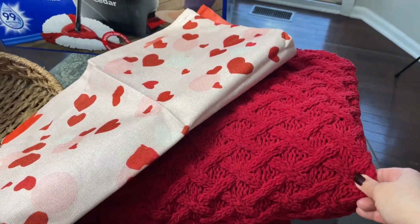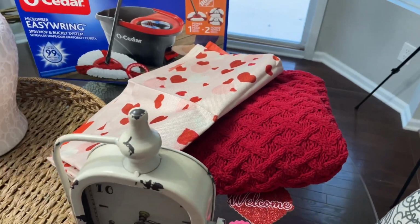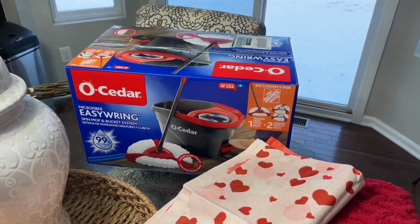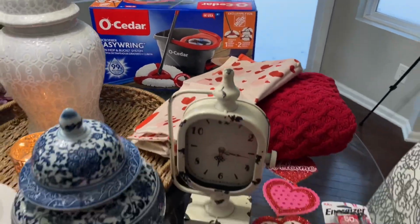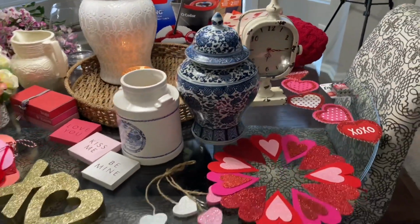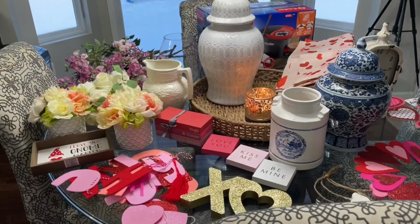I'm using this red blanket that I used at Christmas time. And then I needed a new mop, so I was super excited to try this one out. So we are going to mop the kitchen, get everything fresh and clean, and do some fun decorating for Valentine's Day.